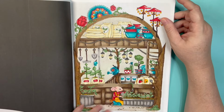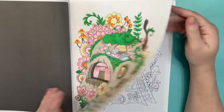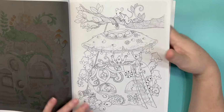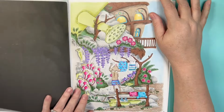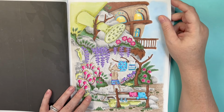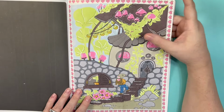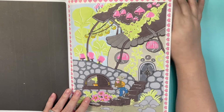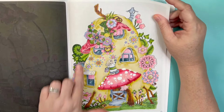This is one of my favorites. I like this one too. This one, he is taking a shower outside. I love it. This one, I actually used acrylic paint pens over the lines. I like this one a lot.